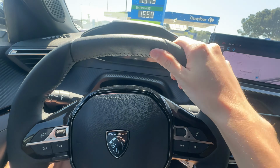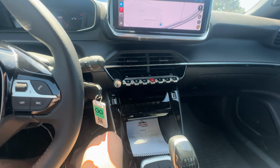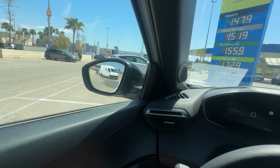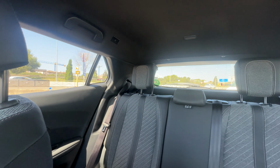It all feels okay. It feels nice to hold. It does feel relatively premium, considering. I've not got a lot to complain about, and the comfort is relatively good in the driver's seat. The visibility is relatively good, sorry. Tinted windows, which is very nice.